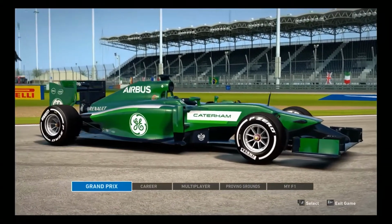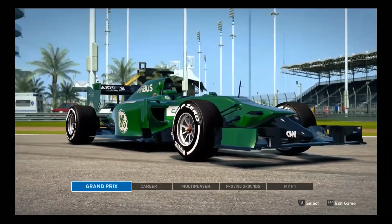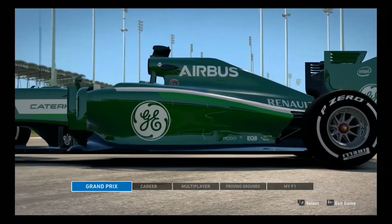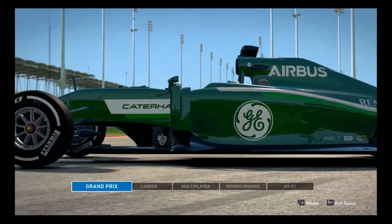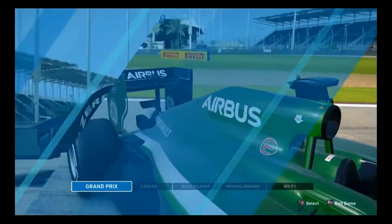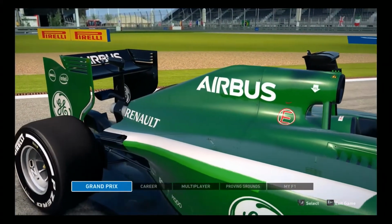Well, there you have it. And once again, just like on Melbourne, I have to say that in this particular session, out of the 5 cars, the McLaren seems to be the easiest of the 5 to drive. It just seems a little bit more forgiving than all the others.